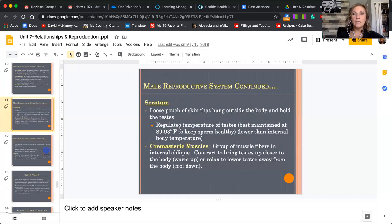So if the testes get too cold, the cremasteric muscles will contract and pull the testes or the scrotum sac closer to the body to warm the testes. And if they get too hot, the cremasteric muscles will relax and cause the scrotum to fall further away from the body to allow the testes to cool off. So when people talk about jumping into a cold pool, it's true. The cremasteric muscles contract and pull the scrotum really close to the body to try to warm them from the shock of that cold water.